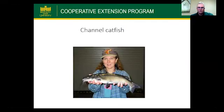Catfish, I probably work with more catfish than anything, given my location, primarily channel catfish, although there are hybrid catfish now that make up about half the southern catfish market. Hybrid is a hybrid of the blue catfish and the channel catfish. So catfish, of course, is quite popular in the various southern states and in the Midwest as well, both as a food fish and also for recreational stocking.